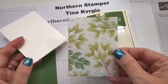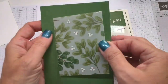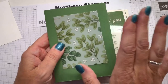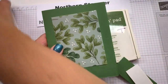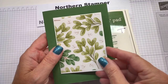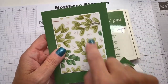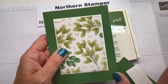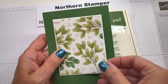I have the vellum here, and because the vellum is, well, vellum, if I lay it on top, you don't quite see it so nicely. It looks great, but it loses the oomph. So what I did is I cut a piece of white and slipped it underneath so it makes it pop a little bit more. The white is 1/8 of an inch larger than the vellum. If you're using DSP, you really don't need to do this, but if you want a nice little white frame around it, this is what you would do.